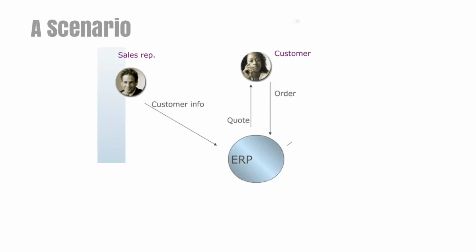Here is an illustration of how an ERP system works and how it can support different functions in a company. First, the sales representative can enter information about customers into the ERP system. A customer can then interact with the ERP system herself, typically via a web interface. She can place orders to the system and receive quotes from it.